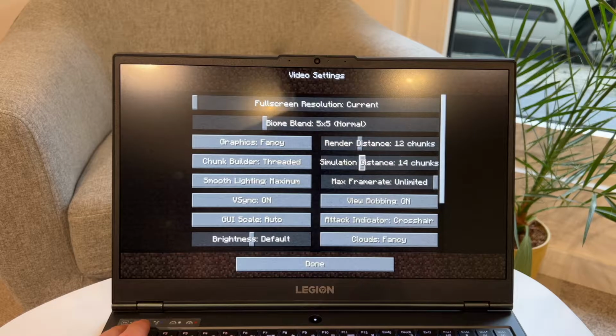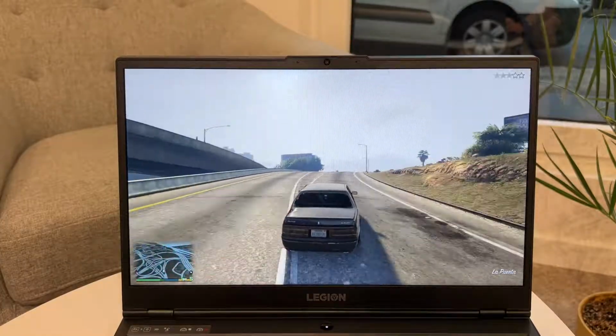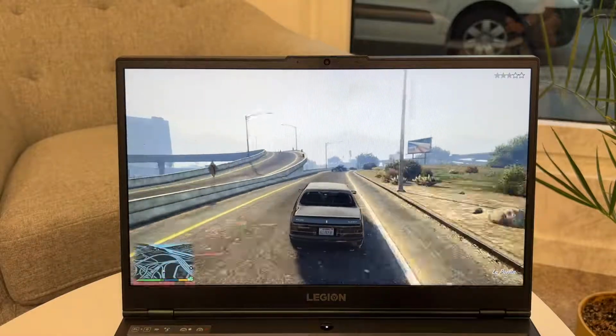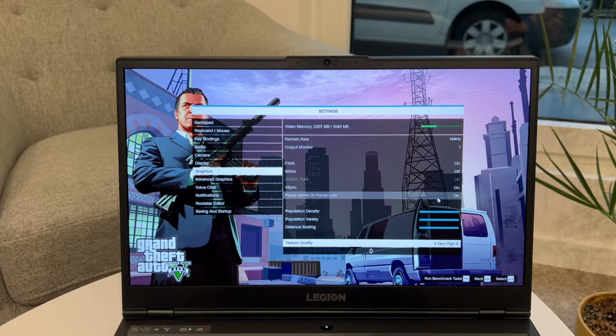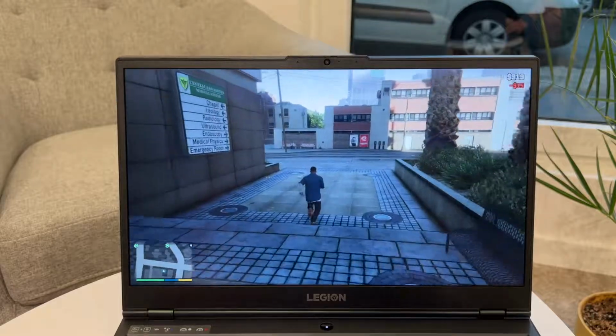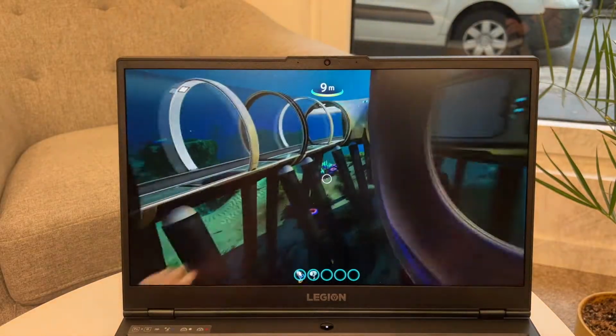After Minecraft, we tested out Grand Theft Auto 5, which ran very well on mostly high settings. On this game, we experienced no lagging, and it played very smoothly. And in my personal experience, with these games, having most settings on medium and high, you get the best performance, and the games look pretty good. So I was definitely satisfied with all the games that ran on this laptop.